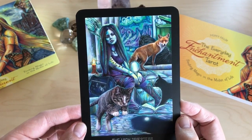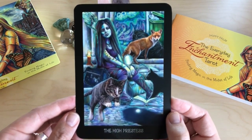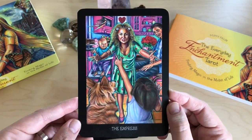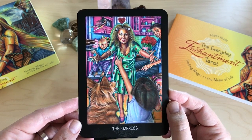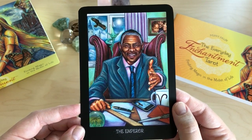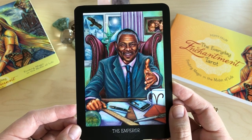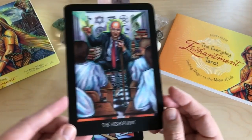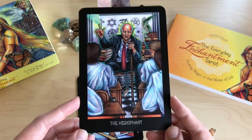Beautiful High Priestess. The Empress. Just gorgeous. The Emperor. Oh, I love that there's an eagle on the phone, and an eagle outside. Oh my god, I love it. I can't wait to work with this deck. I think it's going to go straight to the pool room. It's going straight on the reading space.